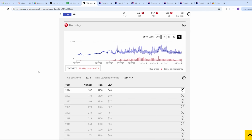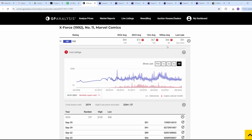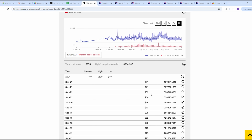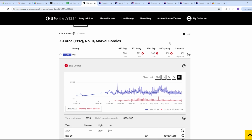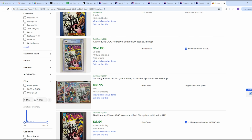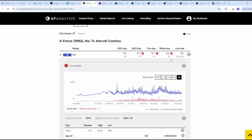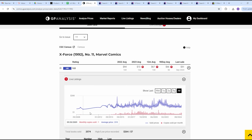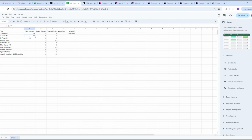That is this market. It has taken such a downturn, and you can see the 90-day average is $66. Two low sales recently for 41 and 51, and then some highs. So let's just go with the 90-day average on this one at $66. And that's another piece of advice that I have for you, is to be conservative with your values, especially if you're going to sell it on eBay at auction. Don't again be blinded by desire and think you're going to get the high sale of $130. In this market, we're looking more at the low end of sales. So 66, potential value is 41, the value raw.